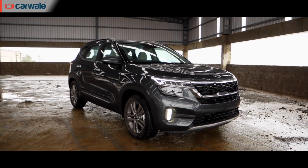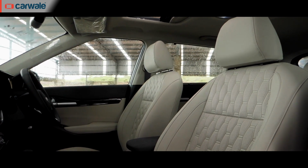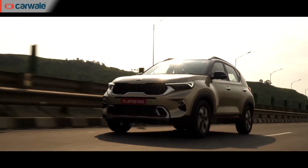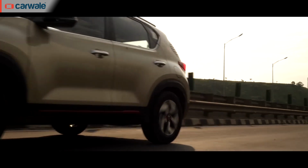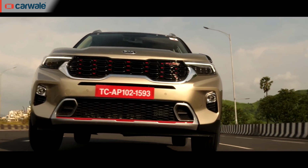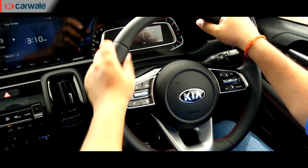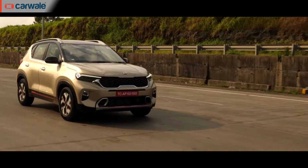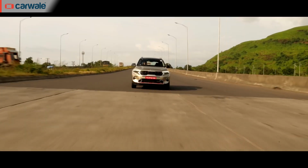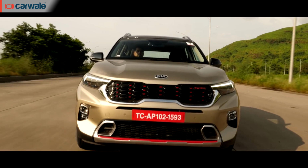It is better in various ways, especially when it comes to space. But otherwise, if space is not really a concern, then the Sonet would probably be better value. I mean, if you're going to use it in the city, it's smaller, it's easier to park, it's not short on equipment, it's not short on driver involvement, driving feel, performance, especially in the city. So if I were you and I didn't need the space, I'd save the money and go for the Sonet rather than the Seltos.